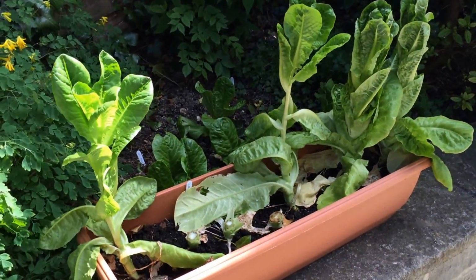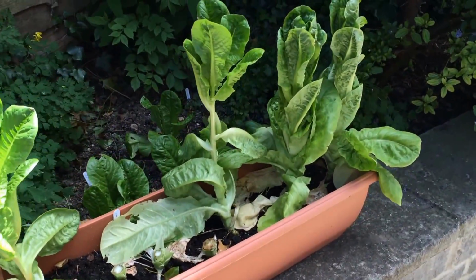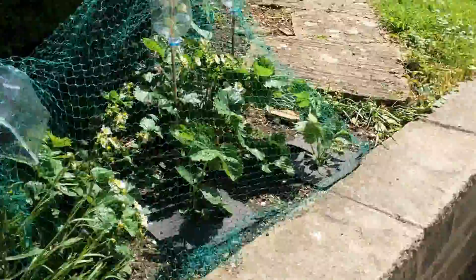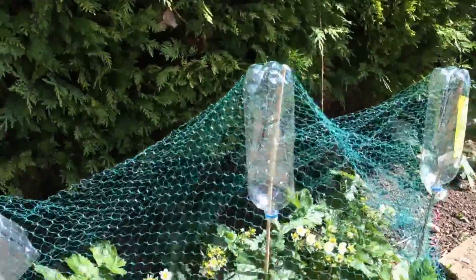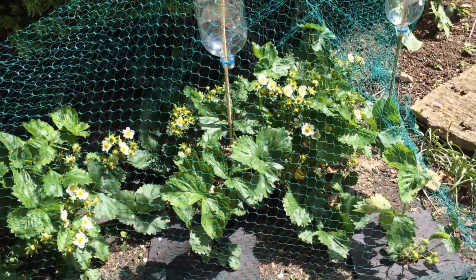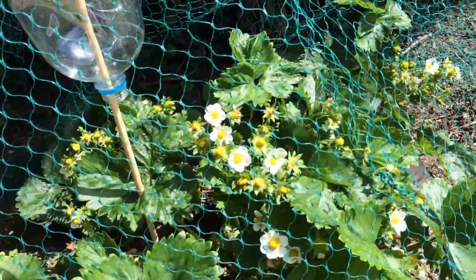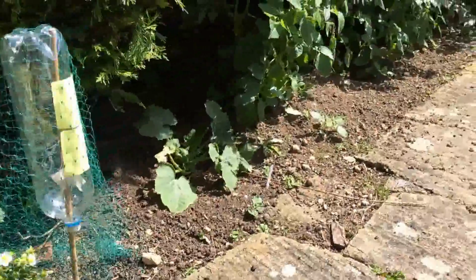lettuce out here. As you see, it's bolting a bit, so we're getting through it as fast as we can. There's the other ones on the other side. Strawberries are coming on well. I put up a couple of extra bits to stop the netting from touching the strawberries so that the birds can't get them. But there's a good old crop of flowers coming there. I think we're going to have a marvellous crop there.